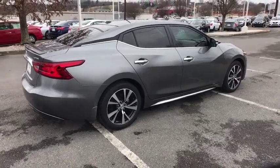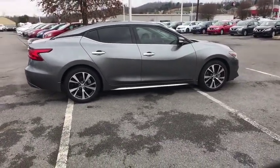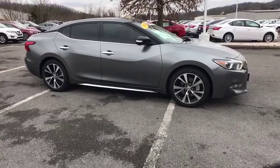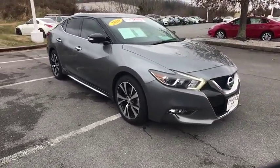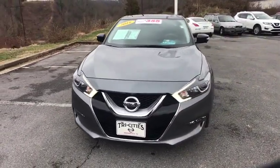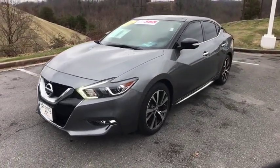Here are some of this vehicle's great options. Traction control, power passenger seat, navigation system, dual airbags, power steering, air conditioning front, heated and cooled front seats, four-wheel disc brakes, cruise control, electronic stability control, security system, CD player, rear window defroster, power windows, fog lights, heated steering wheel, compass, trip computer, remote keyless entry.